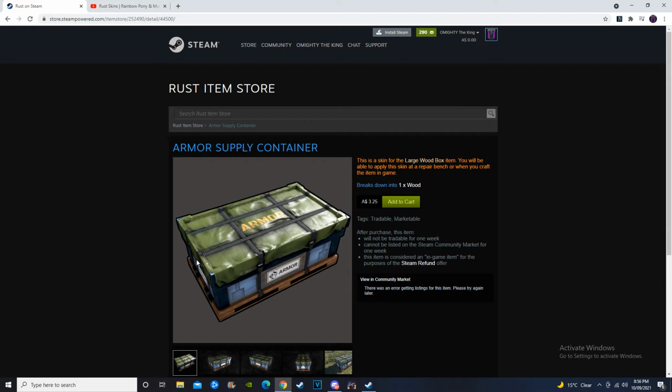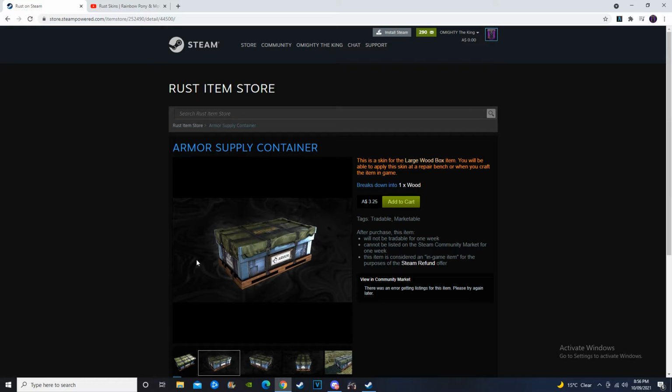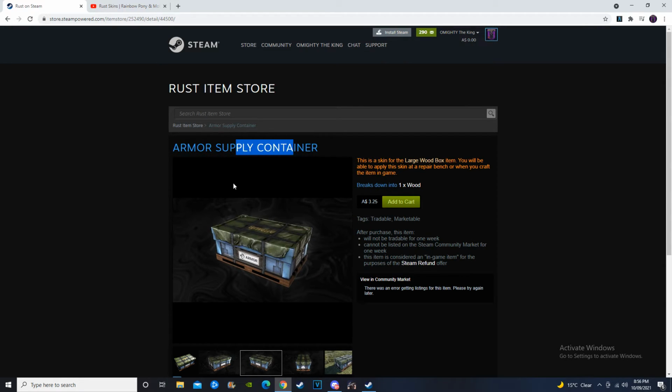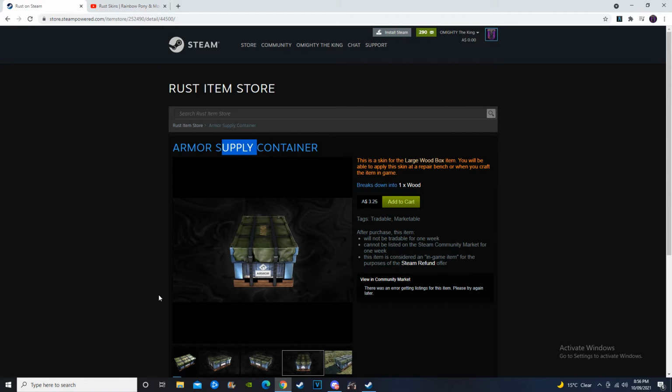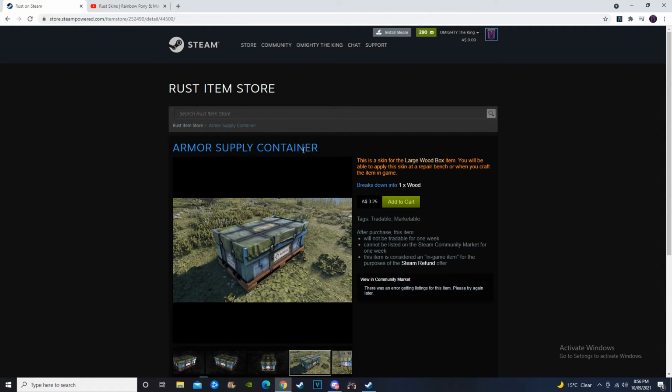Right, moving over to the Armor Supply Container, continuation of the Supply Container set, $3.25, which is the standard store price for what this Supply Container set has been going for, which is the same price as the Neon Storage. Honestly, I wouldn't invest in it. I think it looks nice, but you've got glowing stuff. It's the same price or a little bit more expensive than this. Unless you like what it looks like, then pick it up, sure, but just as an investment, I don't think it's going to perform that well, so I'm not going to recommend investing in it.